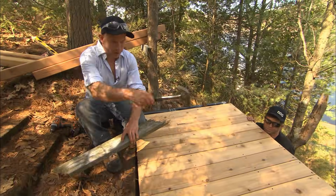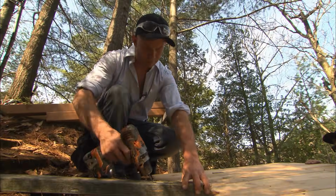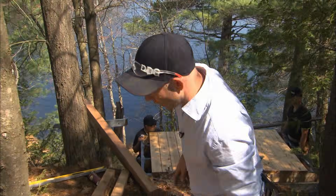We've got a leg on either side here. I'm just going to tie it back so it doesn't slip down the hill. Now that our saddles are set firmly in the concrete and they've had time to set, we're going to get our post cut.